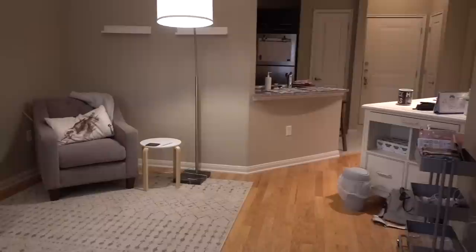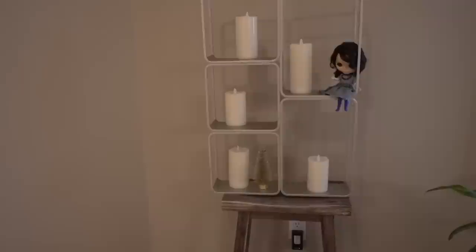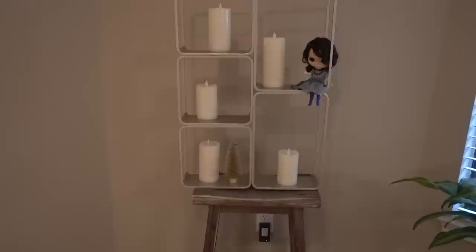I want to hang up Margot's little future apartment. I got this shelf at Home Goods. I have it here temporarily, but my idea is I want to hang it up and make it into like a little cute apartment. I know that sounds odd, but they have adorable little Margot-sized furniture for Blythe on Etsy and just like little cute miniatures. And I thought I could make it like a little apartment scene.